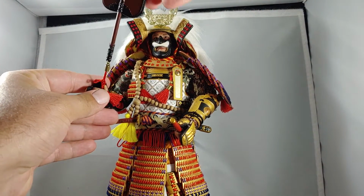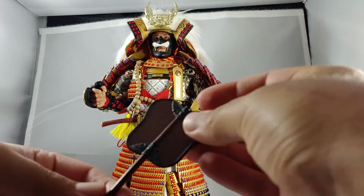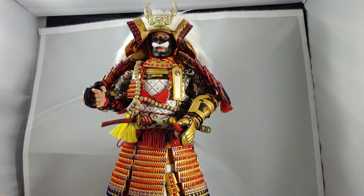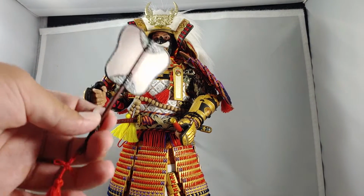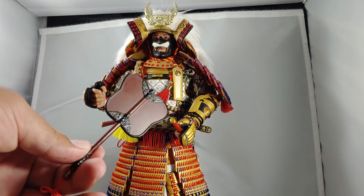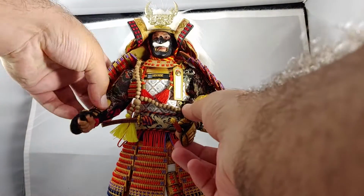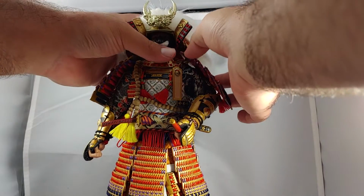So, first of all, we're going to talk accessories. Here's the iron war fan. However, in this release, it is just plastic. Just plastic, but it still looks good. And for this character, it is an essential accessory.